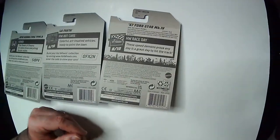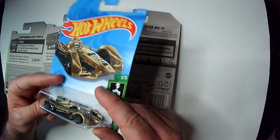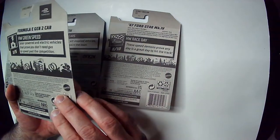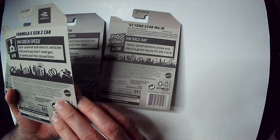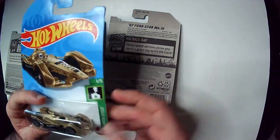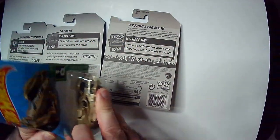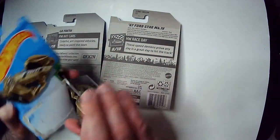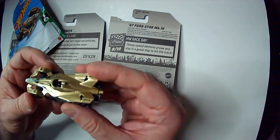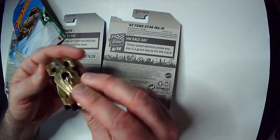Here we have some Hot Wheels. This is a Formula E Gen 2 car. Green speed, solar powered, electric vehicles that prove you don't need gas to speed past the competition. Okay, so there are solar powered series here. Interesting. Pretty cool looking car. It's like an off gold. Not too shiny, but it looks good.